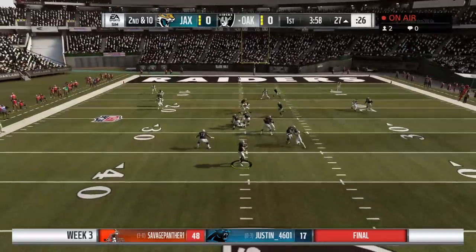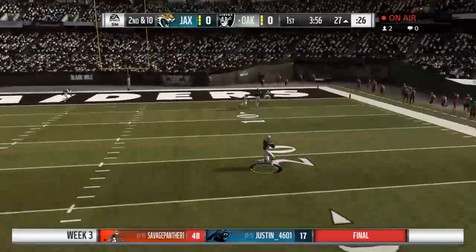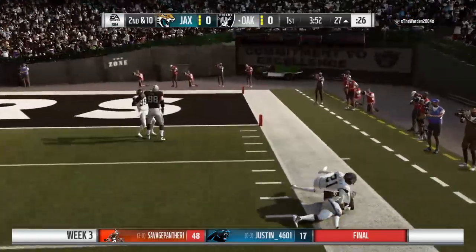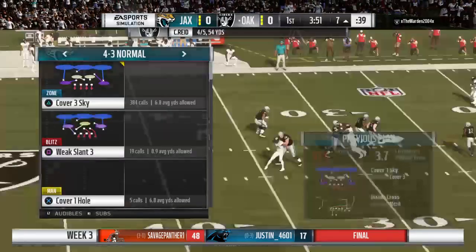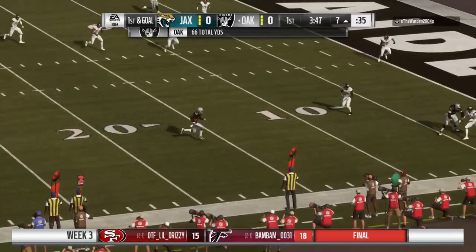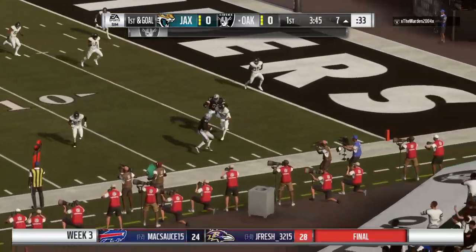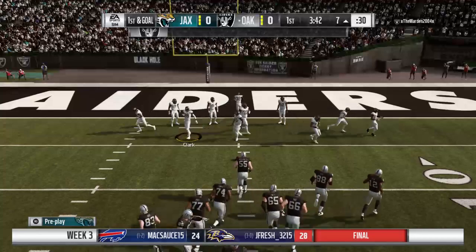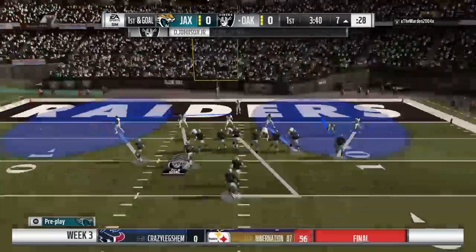To throw again. Reed. Completing it to the right side. Johnson. And finally down he goes as they work it inside the 10 to the 7. A good pick up there of 20 yards. I'm not sure that this play was designed for him specifically, but they got through the progressions and got the ball to him. So second catch on the drive.